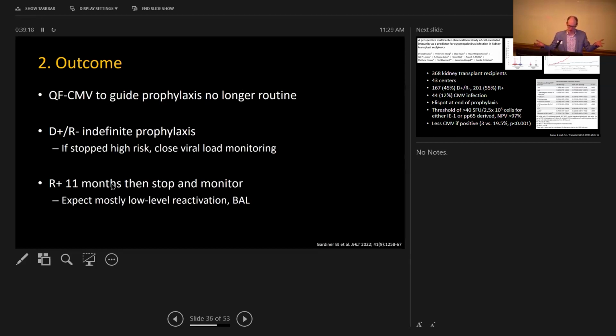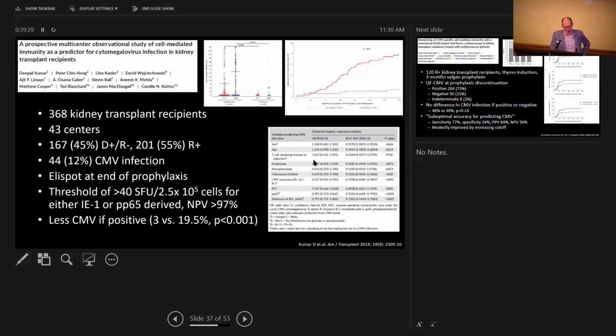And most of them who get a bit of CMV pop up, it's not such a big deal. It gets treated, and that's that. So that's what we're currently doing. Anyway, our enthusiasm for those tests significantly waned, but internationally there are still ongoing large-scale clinical trials.